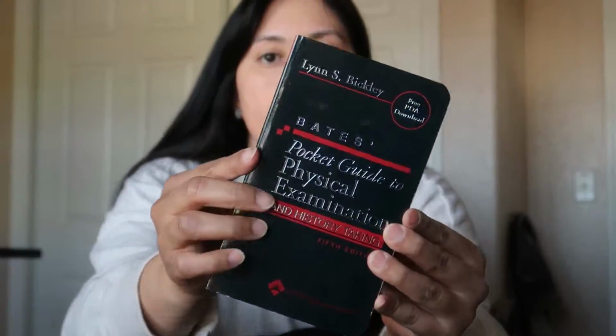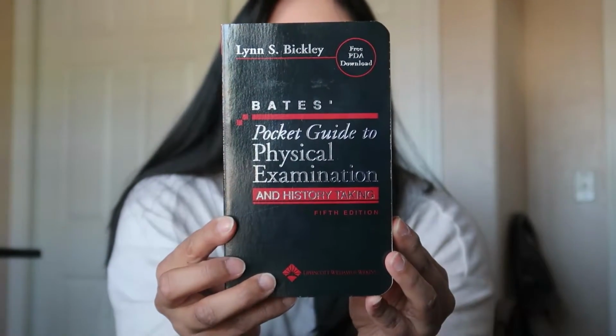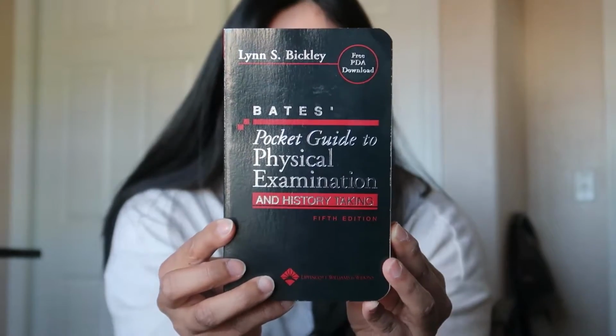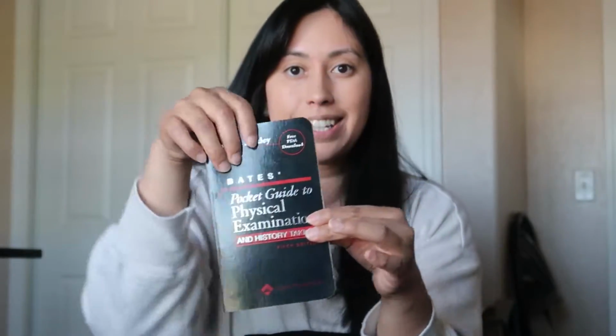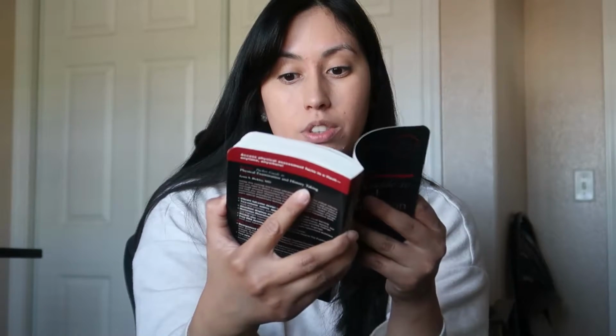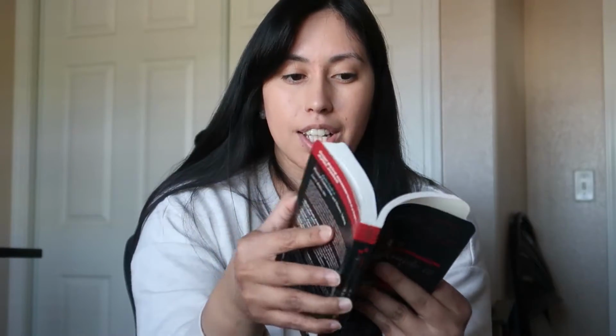So also I have this book here. It's the Bates Pocket Guide to Physical Examination and History Taking. Like I said, it's a pocket guidebook, so it fits perfectly in your lab coat. This is an old, like the 5th edition. It's old, but the assessment techniques haven't really changed much, and there's so much information in here, you guys.